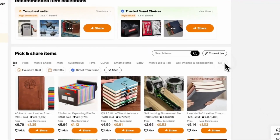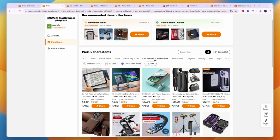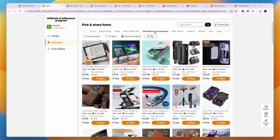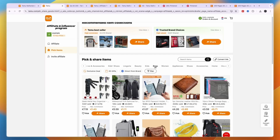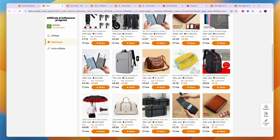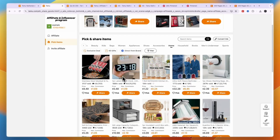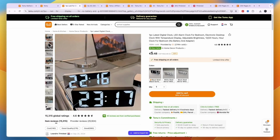So for example, I could also go into cell phone and accessories and find a product right here. Now I think these accessories aren't really aesthetic looking, so these are probably not going to work, but you could find something like bags right here and then find something that is unique that people will actually search for. So for example, this product could work, which is a digital clock. And if you have a good picture, such as this one right here, then again, just go and save the image.